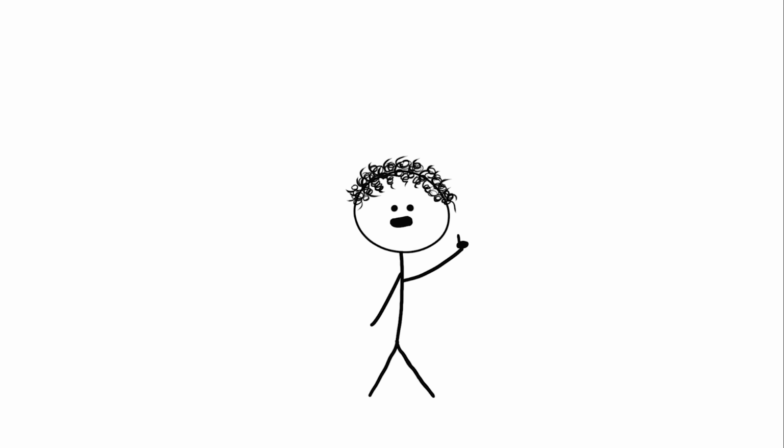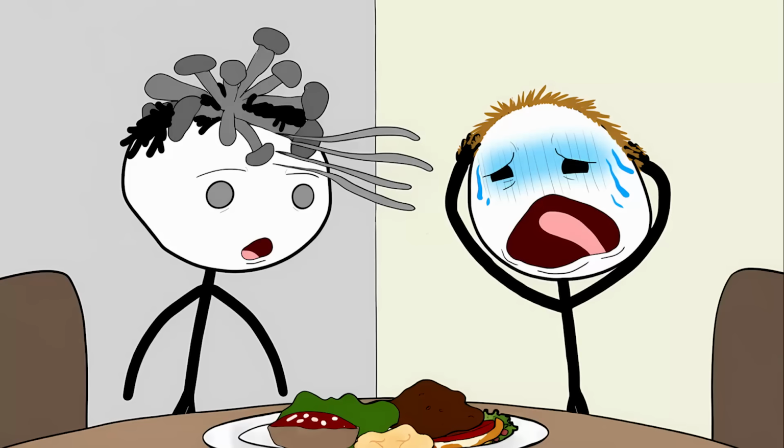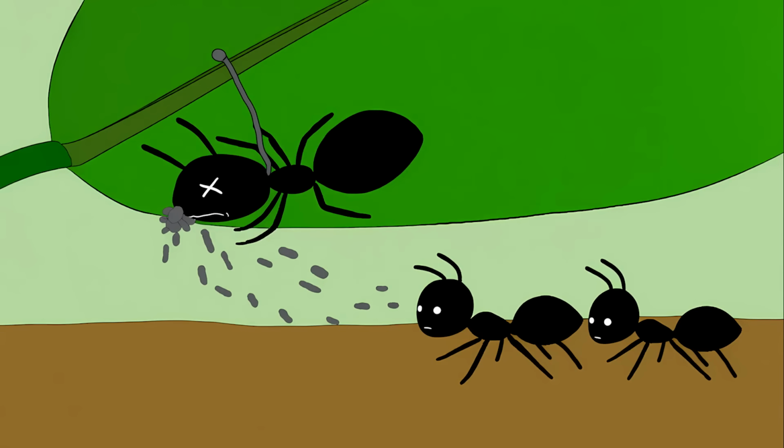The ant clamps its jaws onto the underside of a leaf in a death grip. Scientists call this the death grip because the ant's jaw muscles are so tightly locked that they actually break. The ant is now stuck there, unable to move. A few days later, a fungal stalk bursts out of the ant's head, like the chestburster scene from Alien, but coming out of your forehead instead. This stalk then releases more spores, which rain down on unsuspecting ants below.